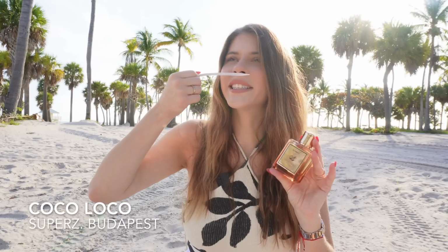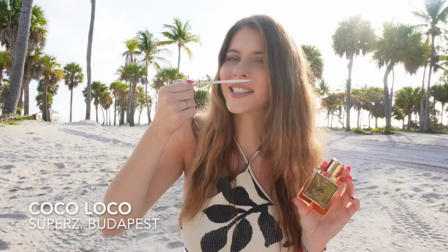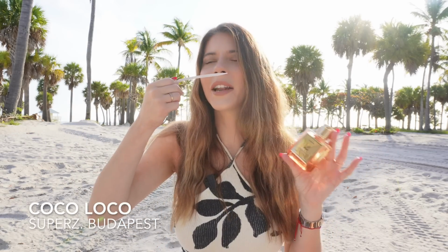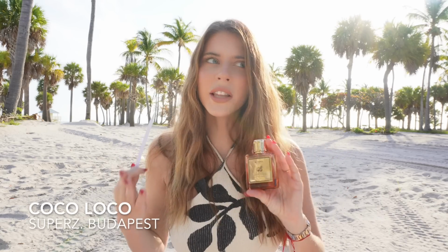It's a very happy scent, not juicy, not overly sweet, and it almost has just a slight saltiness to it in a way. It smells like you're sunbathing at the beach here in Miami. Life is good. Something very appealing and alluring about Coco Loco, but not too fruity, not too milky. It's really not too much of anything. It's really well done. And I can see why so many of my viewers have been asking me to share my thoughts on it.